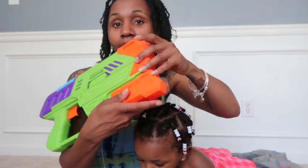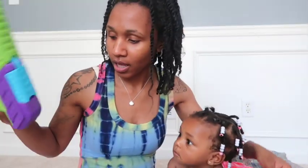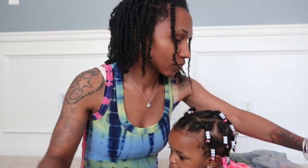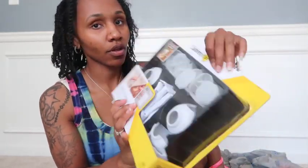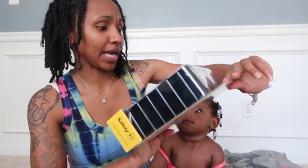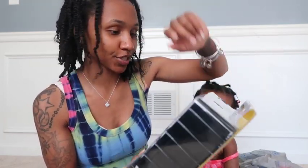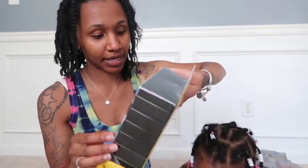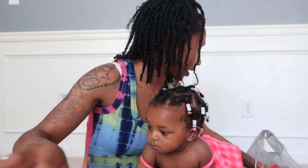But I have this water gun. Carter got one last week, so this week Brandon received one. I also got this kit for the outlets. And really I was just looking for these, but they didn't have anything, so I was like, you know what, it's okay, I'll just bite the bullet and get all of this because I can put it on the doors and all of that. But I have that.